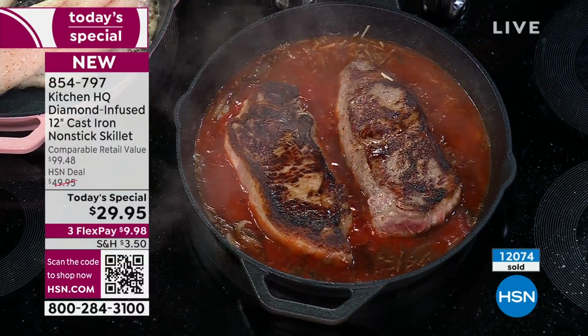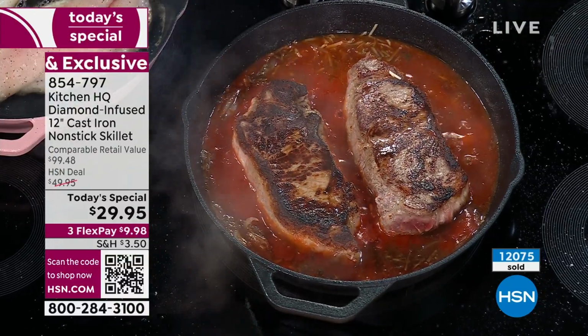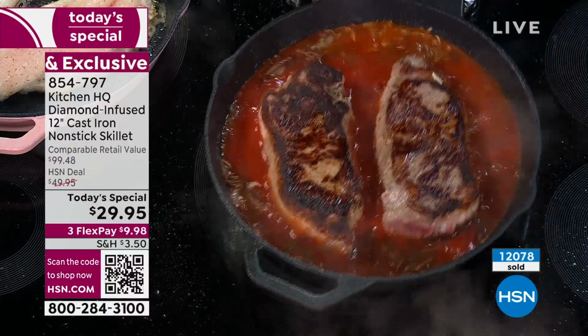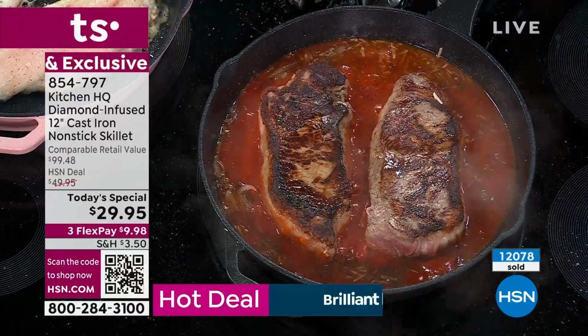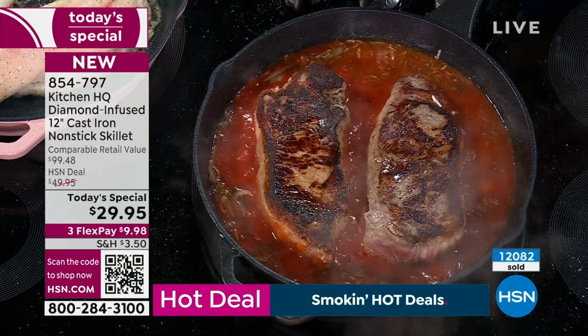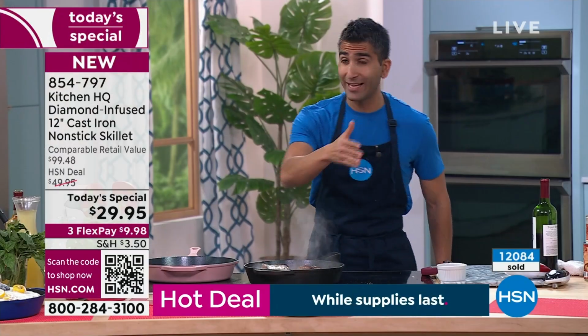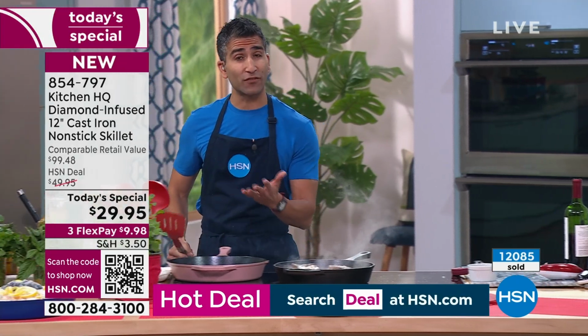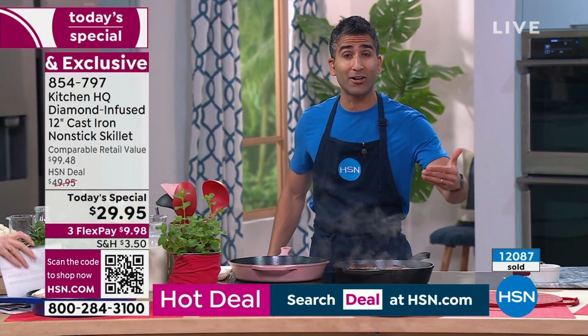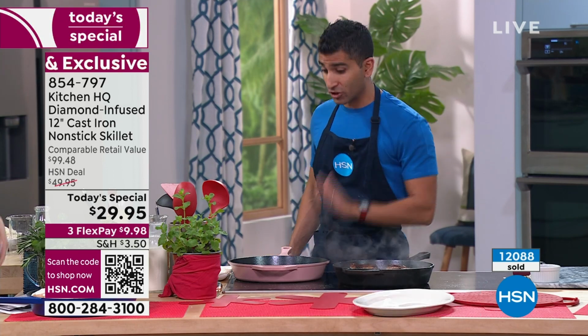You can also do this with tougher cuts of meat. It's a great way to save money. If you're doing it with pork shoulder or beef shank, this is a wonderful way to cook. This is cast iron, not just about searing. It's about baking, braising, roasting. I'm going to show you broiling later. I love it. But also, even just for skin on fish, it's your non-stick pan because this is ceramic non-stick, diamond enhanced. So check this out.